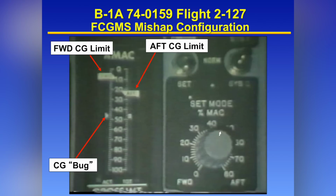You could see exactly what happened. Within minutes, we knew what was wrong. I won't say we. I didn't. Dick didn't. But all the guys that were scouring over the airplane came to the conclusion pretty quick. That FCGMS panel that I showed you early is pictured here, and you can see the forward and the aft limit bars at 10 and 21, right where they're supposed to be.